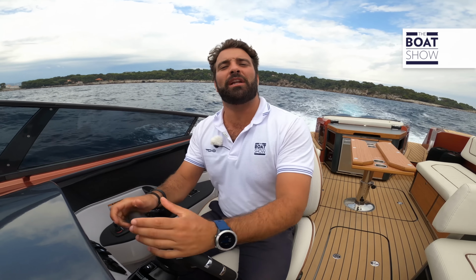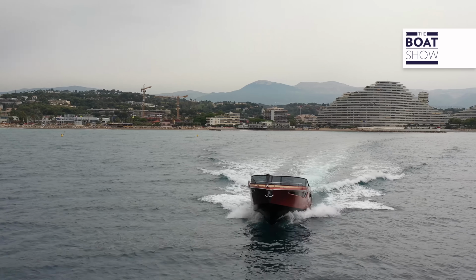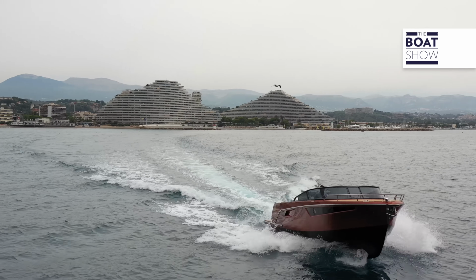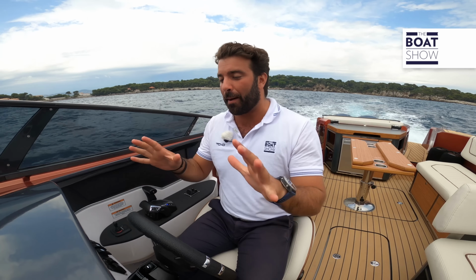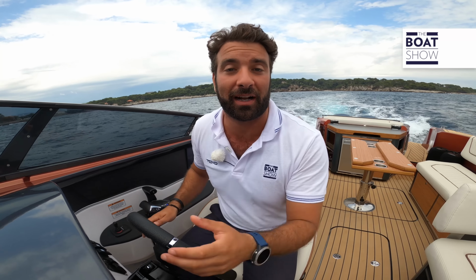I have to say that getting back at the wheel of an ALFASTREET gives me a family feeling, because I've already tried two models and this is my third one. The pilot station is the typical one of the Slovenian shipyard.